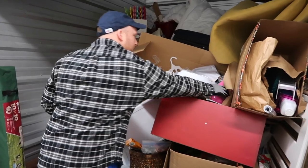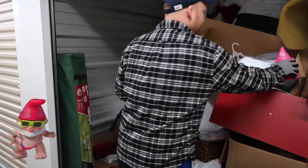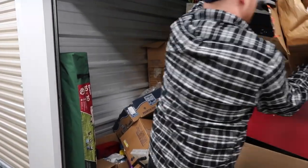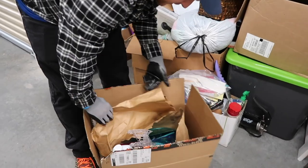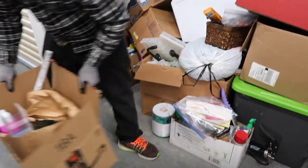And so, a little gnome. Is this one of those little gnome guys? You ought to give it to your gnome friend. Let's get this box off. Nothing in here, guys. Lots of stuff up here, but it looks like party stuff for a party.